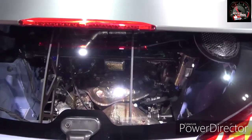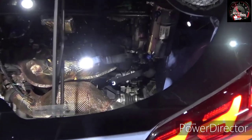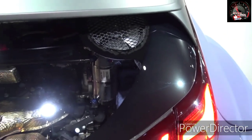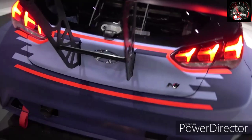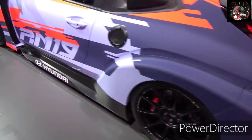Turbo, direct injected with a large turbo. It puts out about 390 horsepower with the highest octane fuel. And like I said, the transmission is very high performance. It's a sequential transmission. And we've got some fans over here too, which is kind of interesting, and of course a very, very large wing on this car. So a very, very cool concept car.